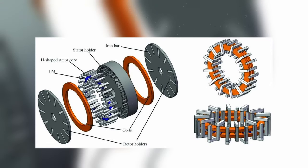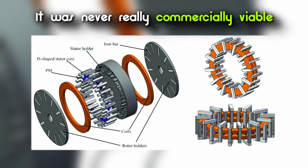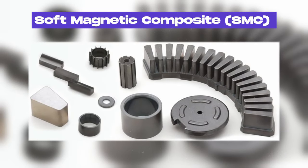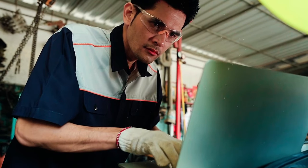Although axial flux motor geometry has been around for a while, it was never really commercially viable. But now, thanks to soft magnetic composite or SMC materials exclusive to powder metal, designers are able to exploit this topology's advantages and drive the future of electric motors.